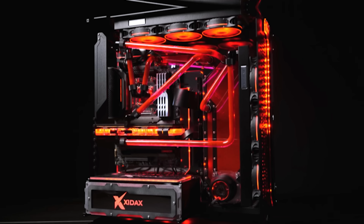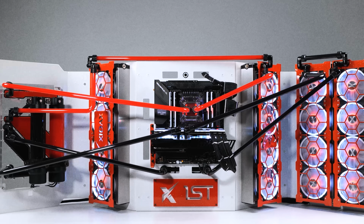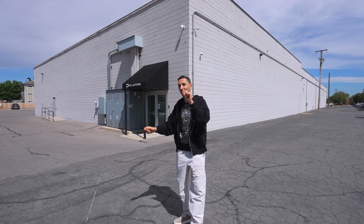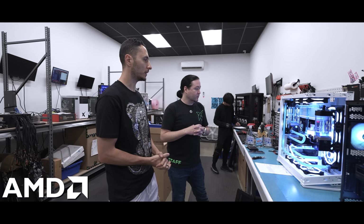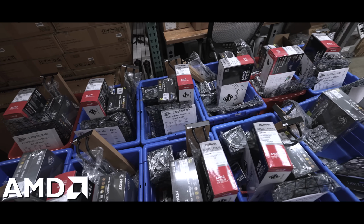You've probably seen the insane Xidax builds online, but what if I told you there's an entire factory behind the magic? Well, Xidax and AMD were kind enough to invite us over for an exclusive behind-the-scenes look at how your order goes from a click to your doorstep. I'm so freaking pumped. Let's get started.